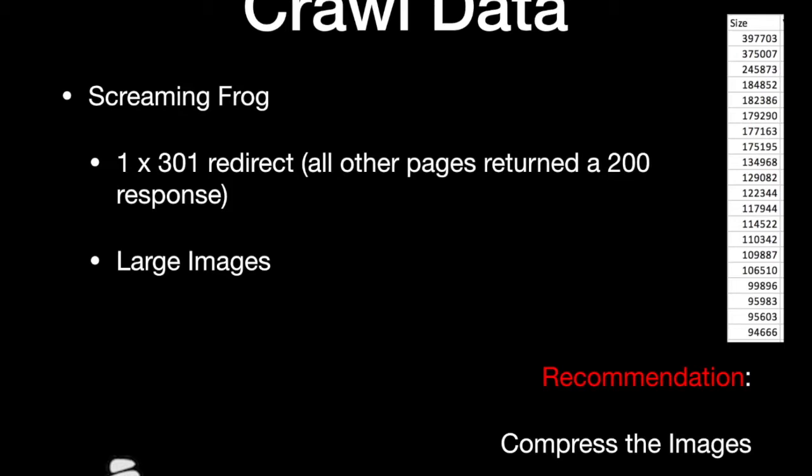Crawl your website. You can do it yourself if you've got your own website. Crawl it, filter by images, sort by largest to smallest. Boom, take them images, chuck them in Compress JPEG or Compress PNG. It's a free bit of software. Takes a few seconds to kick in. It does its magic. You download it and re-upload it. It can make a huge difference.